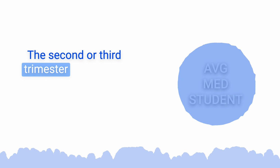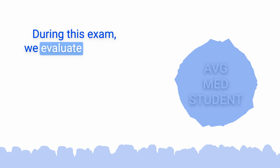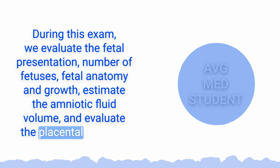The second or third trimester ultrasound, performed around 18 to 22 weeks gestation, is done transabdominally. During this exam, we evaluate the fetal presentation, number of fetuses, fetal anatomy and growth, estimate the amniotic fluid volume, and evaluate the placental position.